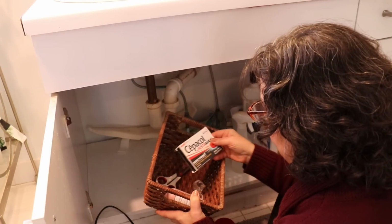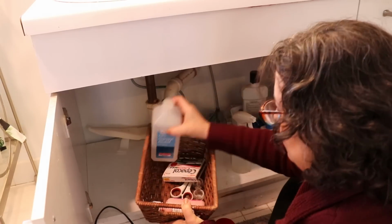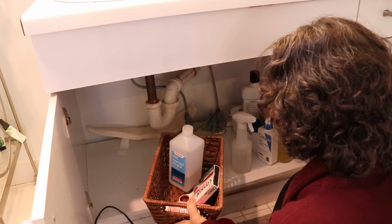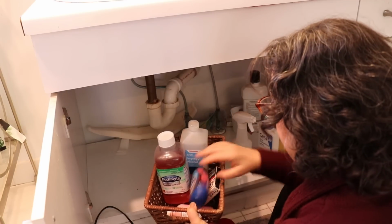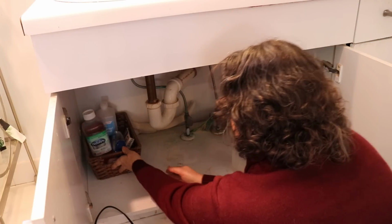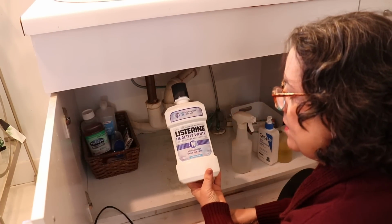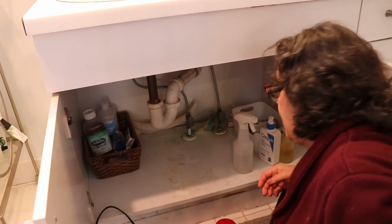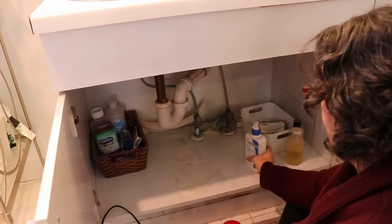Pharmacy stuff. Okay, so that's put together. This is, we hate it. It foams. It's really bad. Like 10 minutes later, you're still foaming. This is the spray for my plants.